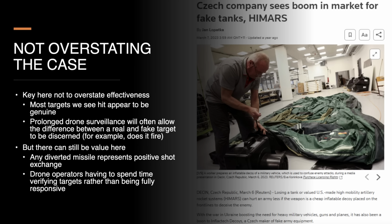The other point, I think, is that it's important not to overstate just how effective this sort of stuff is, and to emphasise it's not any kind of silver bullet. A lot of decoys are probably recognised for what they are, rather than catching PGMs. They're not free to transport or utilise, and it's abundantly clear that a lot of very real equipment is still being found, hit and destroyed, despite decoy efforts.